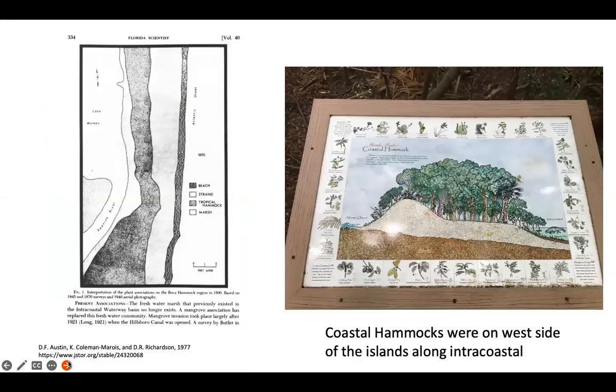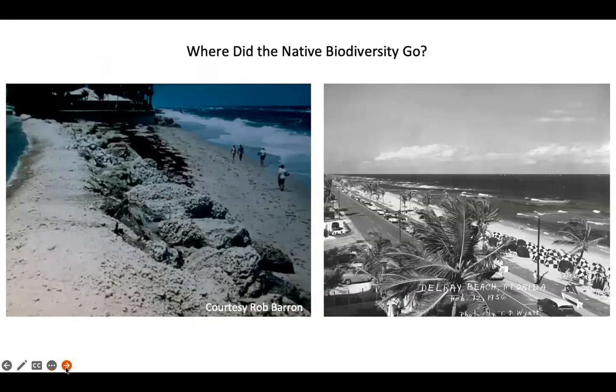The third main one is going to be our coastal hammock, or sometimes called the maritime hammock. This is found on the west side of the island along the intracoastal. It's a predominantly evergreen hardwood forest. It inhabits the highest, most stable areas of the barrier island, and you're going to find things like gumbo limbo, Spanish stopper, wild coffee, and marlberry, and much more.